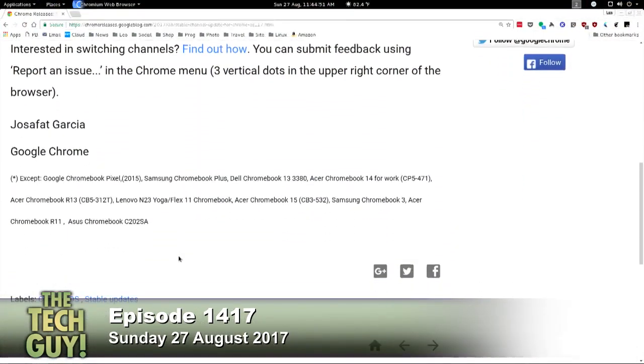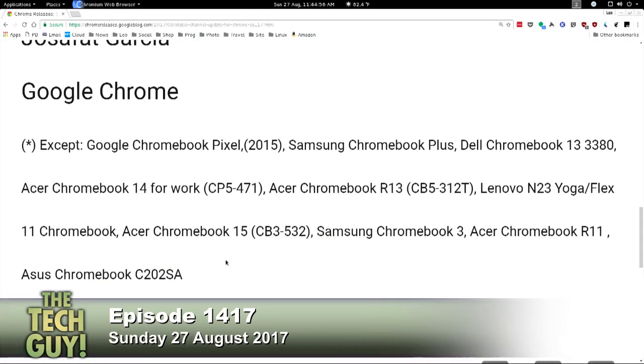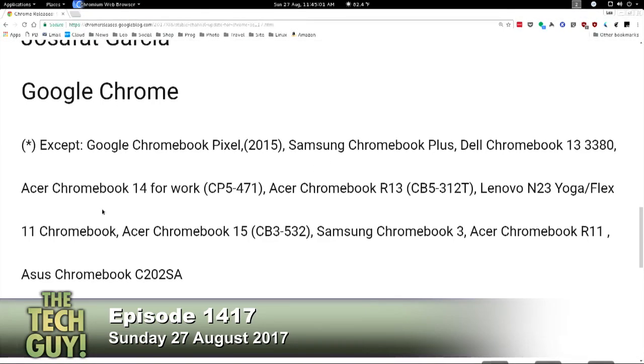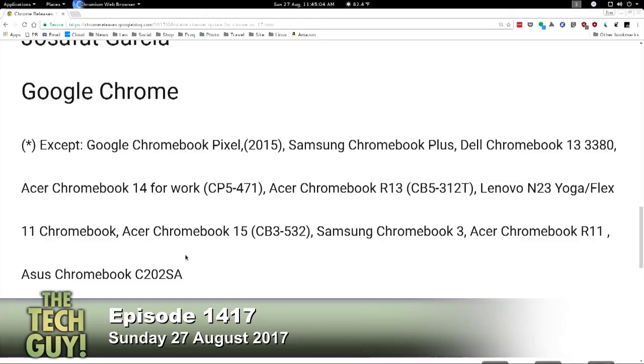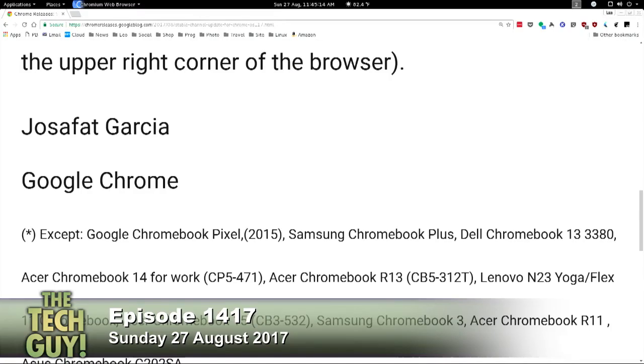I'm looking on the ChromeReleases.GoogleBlog.com, the stable channel for Chrome OS 60 point, et cetera. But then there's an asterisk, and it says, except, and there's a few Chromebooks that are not being updated, all of them old. The Chromebook Pixel from 2015, Samsung Chromebook Plus, Dell Chromebook 13, Acer Chromebook 14. So there are a few that aren't getting updated. Yeah, this is a Chromebox, and it's an Asus. Well, why would it not be updated?